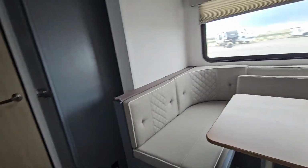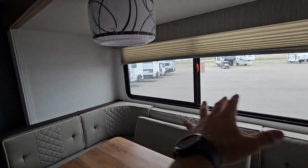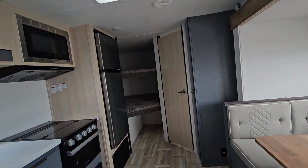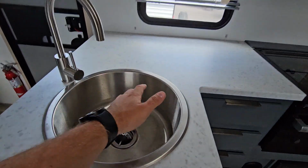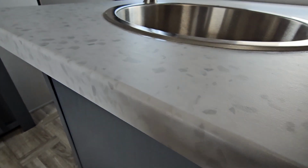U-shaped dinette, which has a lot of seating in it. You've got the removable table with the center stanchions. So you've got a lot of room for seating people, but also this comes down into a bed, giving you an additional sleeping space. In the kitchen here, we've got really good size sink, seamless countertops, no cheap T-mold that breaks off of this.